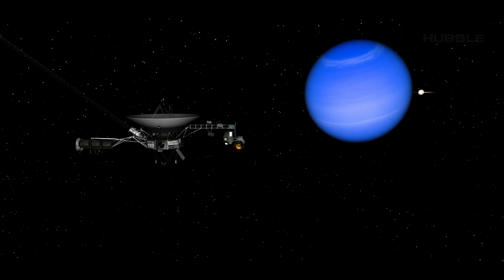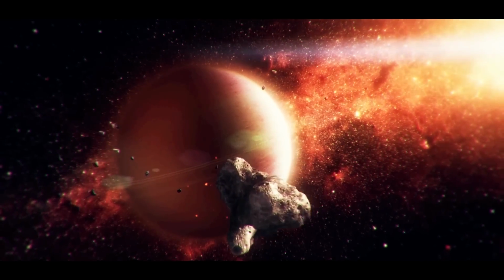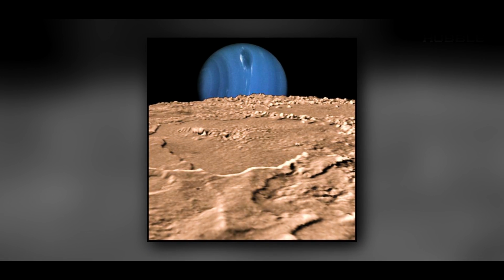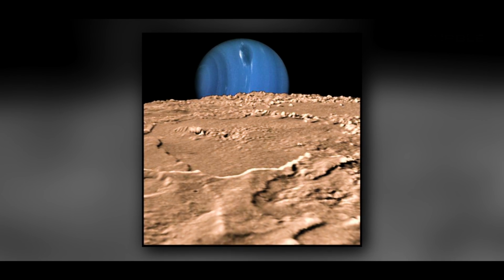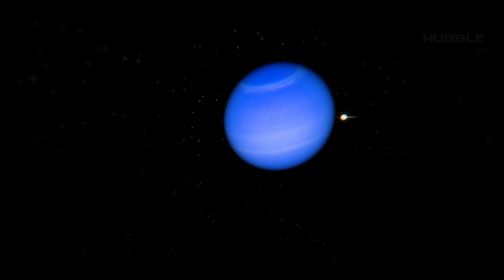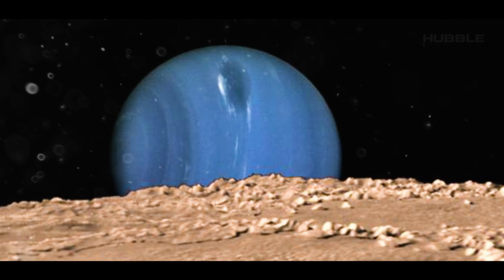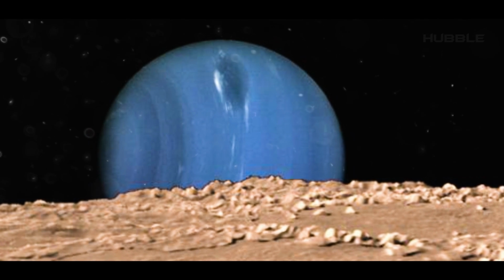But where is enormous Neptune, which should be reigning supreme in the skies of Triton? The probe did thankfully capture this image of the blue planet. Here you can see what the gas giant looks like from the surface of the moon. It even shows the global hurricane known as the Great Dark Spot.